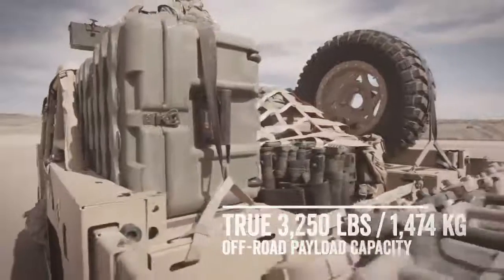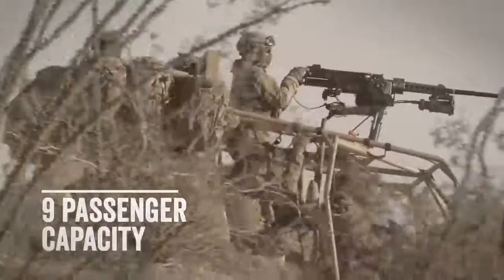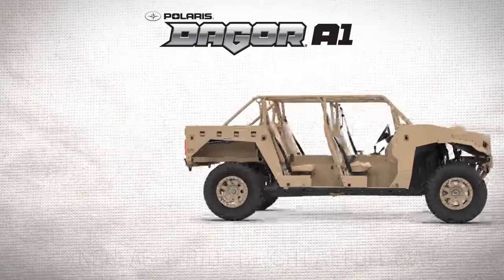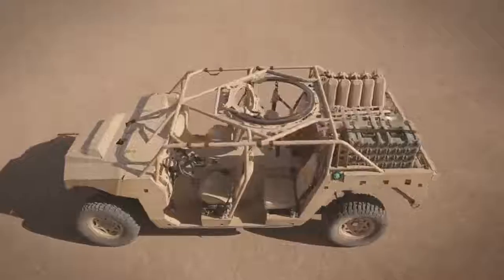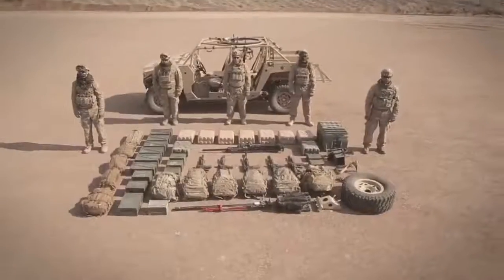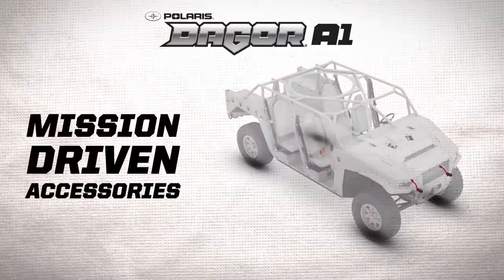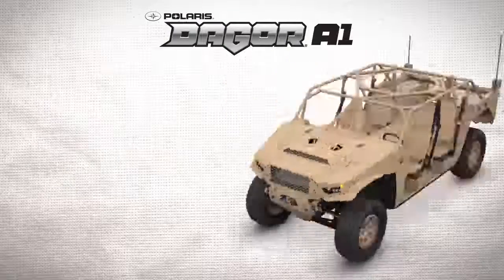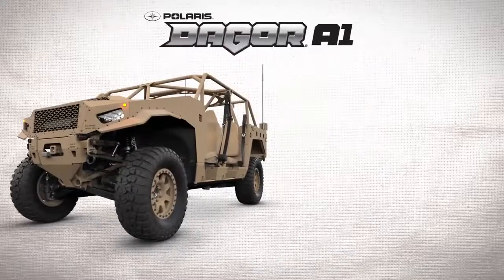We would like to highlight the weight to payload ratio of the vehicle. The total weight of the vehicle is just under 4 tons, while being able to tow loads of up to 3 tons. The load on board can be up to 1,800 kilograms. The manufacturer points out the excellent maneuverability and the outstanding ability to move on difficult terrain. The Polaris Dagor is the perfect vehicle for taking soldiers to rough spots quickly and efficiently.